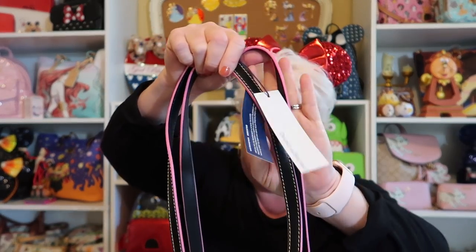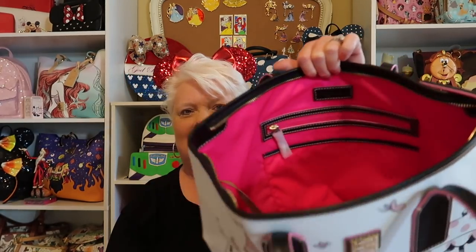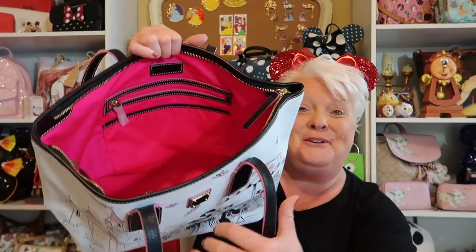Okay, y'all. I decided to show the inside first, and then I'll stuff it and show it to you. But I did go ahead and take the strap covers off. Y'all, look, it's got a beautiful trim, pink trim on the black straps. That's telling me it's gonna be gorgeous on the inside. Let's open it up and see. Oh my gosh, y'all are not going to get, oh my gosh. You're gonna flip. It's hot pink. Oh my goodness gracious. Isn't that beautiful?